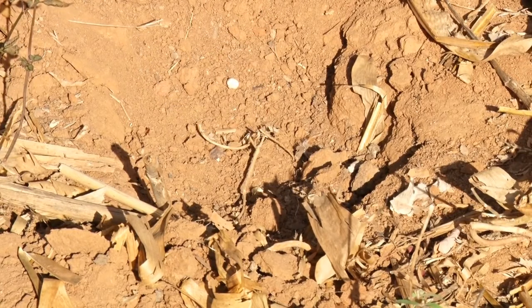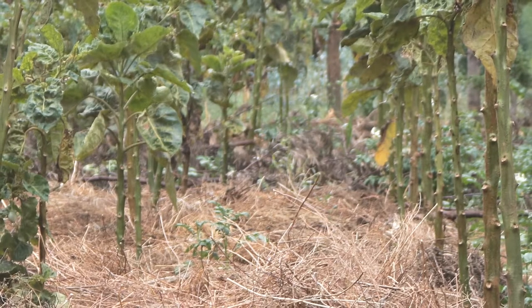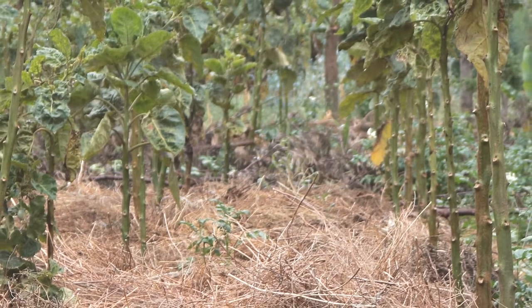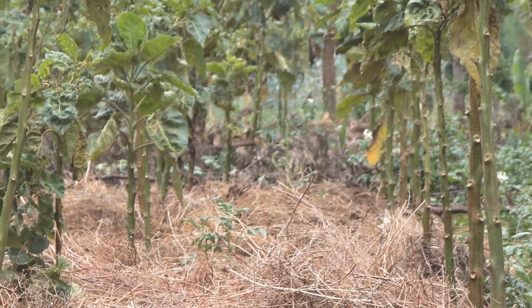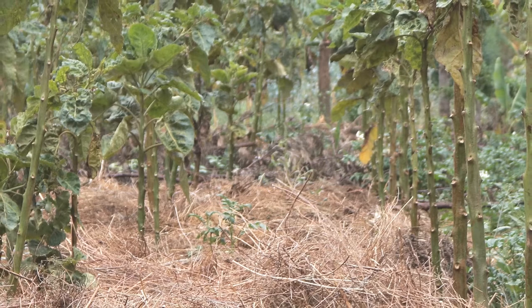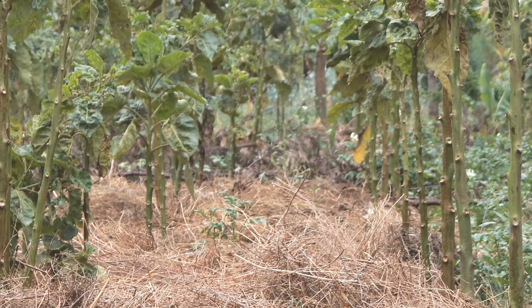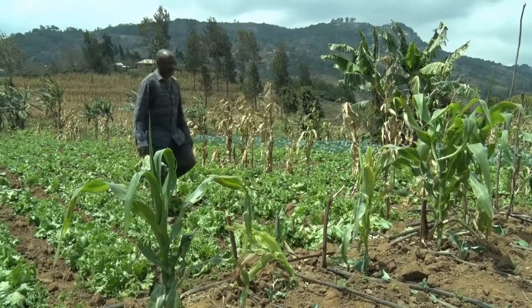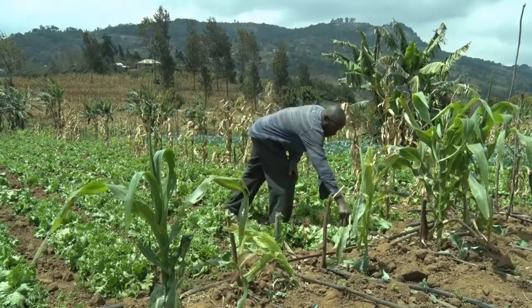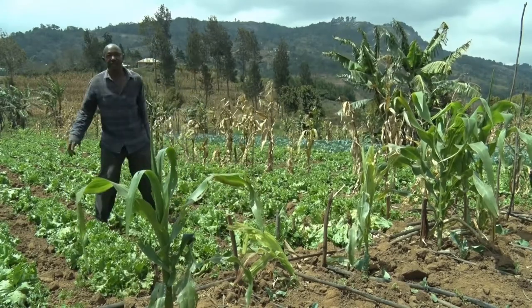Throughout the year, land is covered with mulch, a blanket of crop residues. This holds the rainfall and protects the soil surface from eroding. Under heavy tropical rains, with time, the mulch decomposes into soil organic matter and builds up fertility. This is effectively recreating forest floor conditions on farmland.